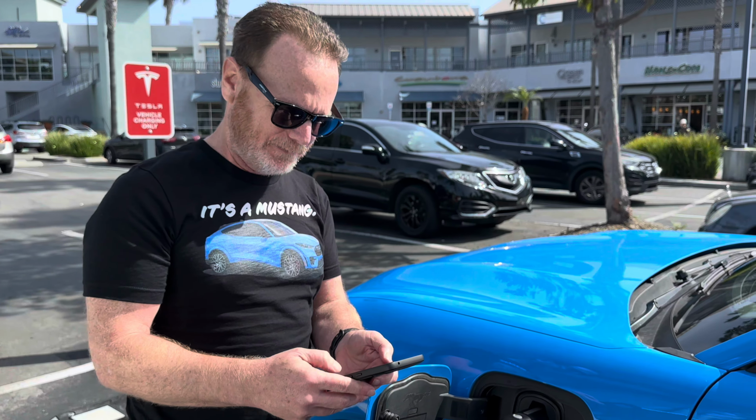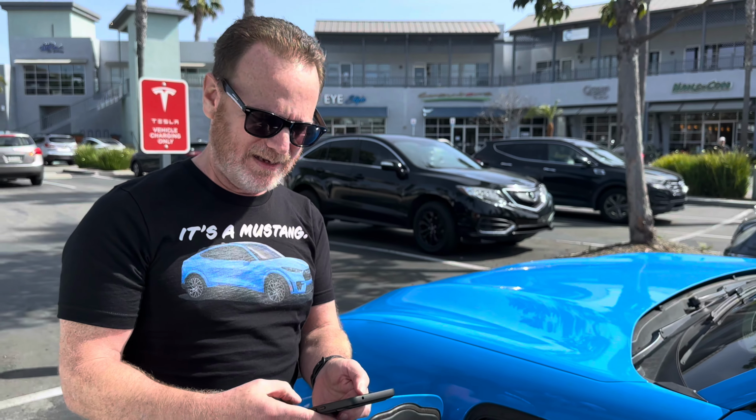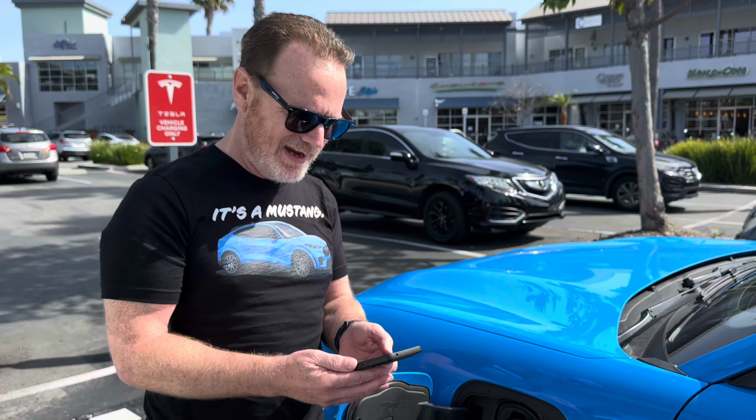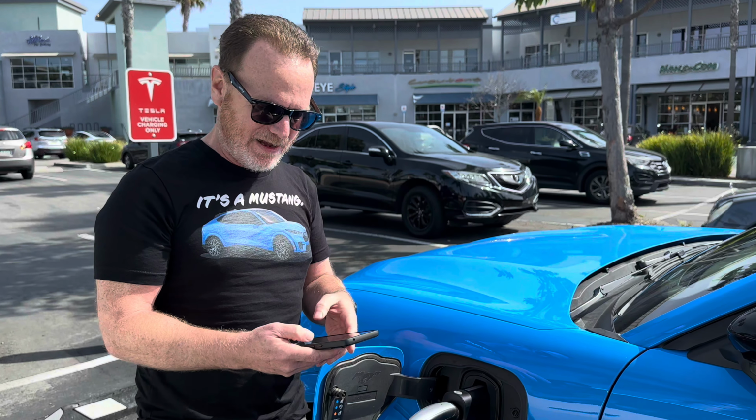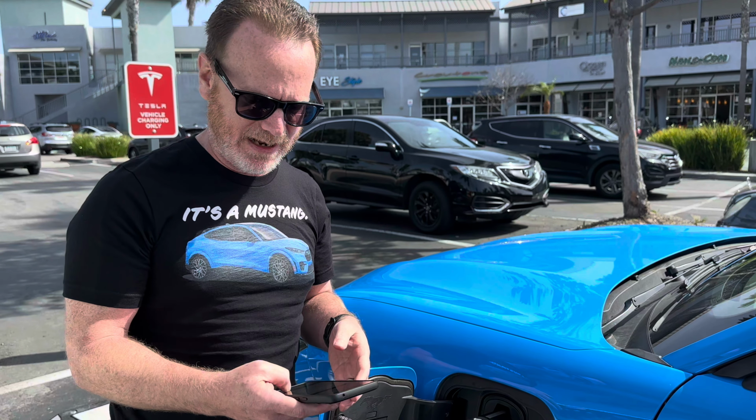Okay. So what's your normal peak on a CCS station? Like an EA 350, I'll peak at about 166. I am at 58% state of charge, so it's not going to peak that high. I'm at 111 kilowatts right now. Okay, but you guys get that little boost for a little bit, right?